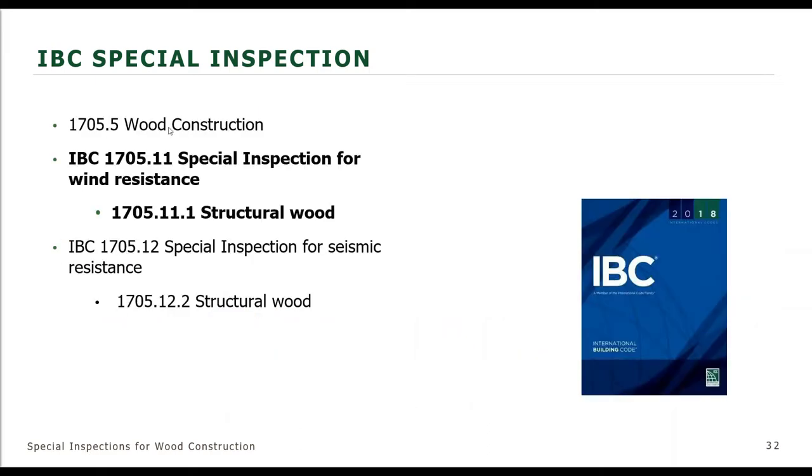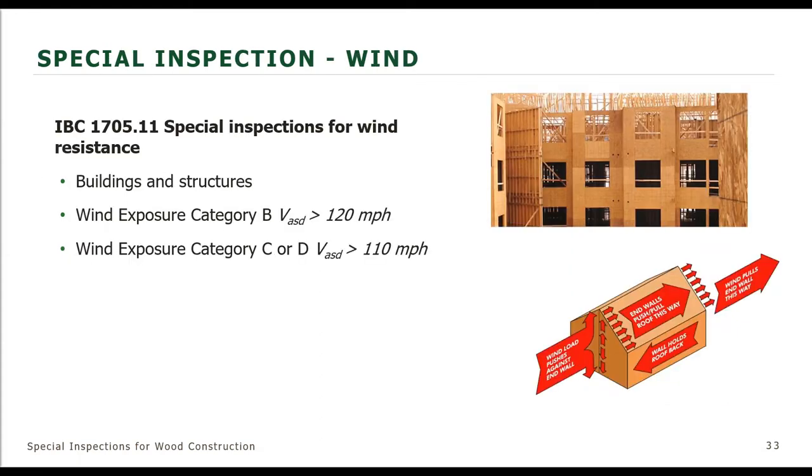And now we'll start off with the wind requirements. For special inspection for wind resistance, the triggers are buildings and structures in wind exposure category B with a wind speed for allowable stress design greater than 120 miles per hour. And if you get into exposure category C and D, with wind speeds for allowable stress design of 110 miles per hour, this is what will require special inspection.